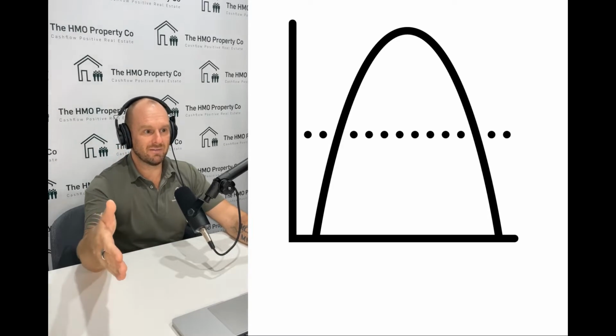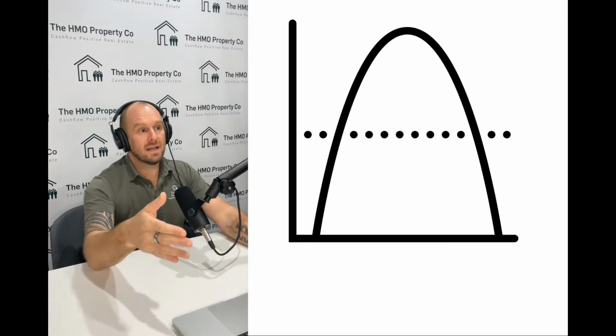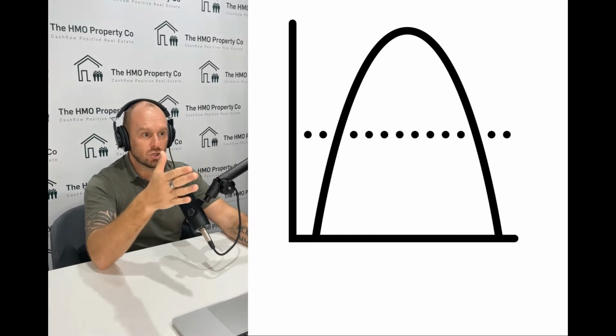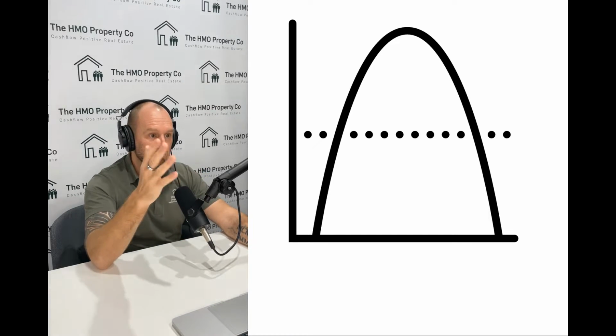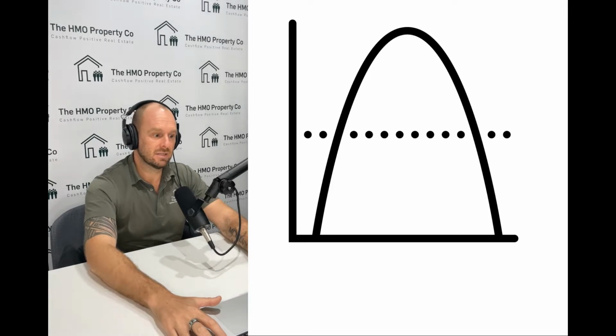You don't want to over renovate it and over spec it, because then people that are looking in that suburb might not be able to afford it. So you want to be just over mid, and that would be absolutely perfect. And again, you can find all these stats out on realestate.com.